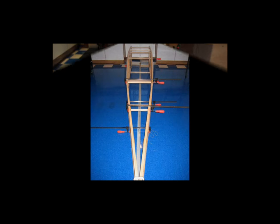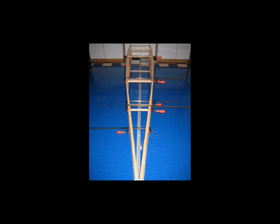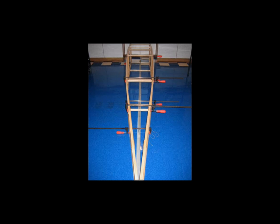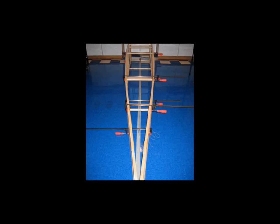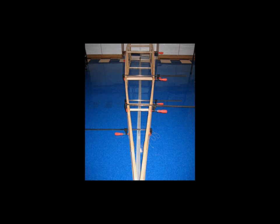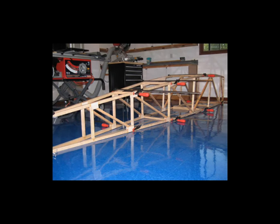Here's a picture of the basic fuselage. Not all of the members obviously are in place. I believe all of the cross members are in place, but obviously none of the diagonals are in yet. And you can see that I've got the clamps basically middle of the fuselage, back toward the tail. Those are the newest cross members. The ones up forward more have already been clamped and glued. And then this picture here is just another angle of the same thing.